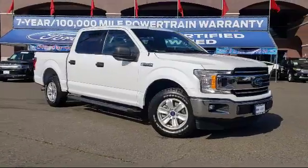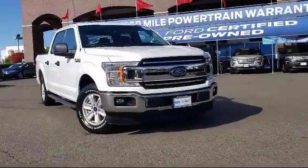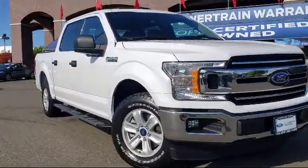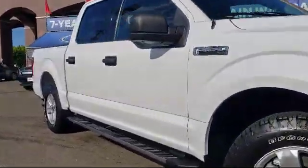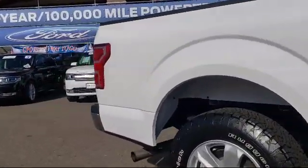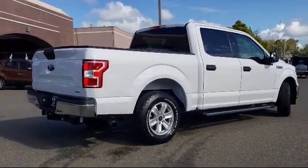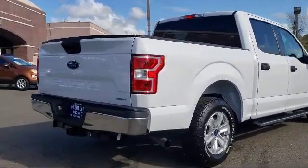It comes equipped with keyless entry, alloy wheels, steering wheel controls, tire pressure monitoring system, air conditioning, traction control, Sync system, CD player, fog lights, power windows, and has less than 30,000 miles on the odometer.